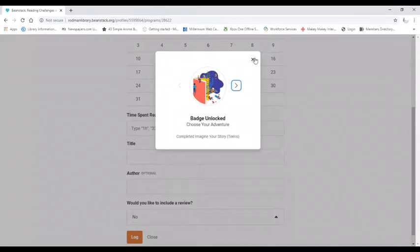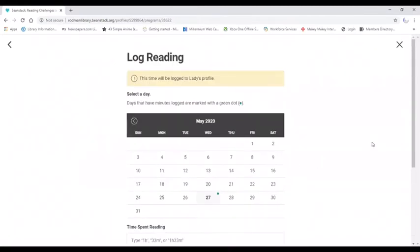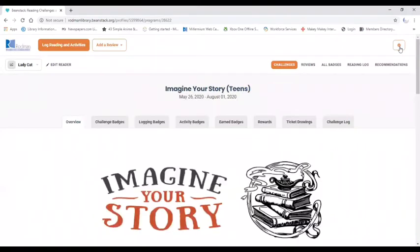When you receive a badge, simply click the X button. You can then continue to log. When you're all done logging, click the X at the top right-hand corner. You can see all of your activity badges by clicking the Activity Badges tab on your home screen.